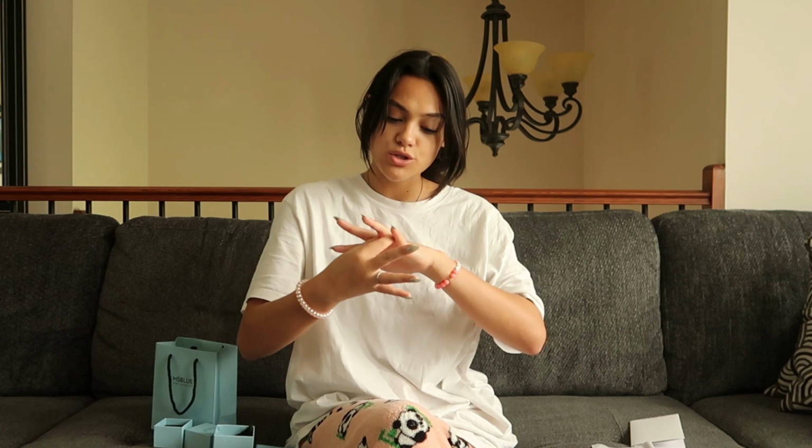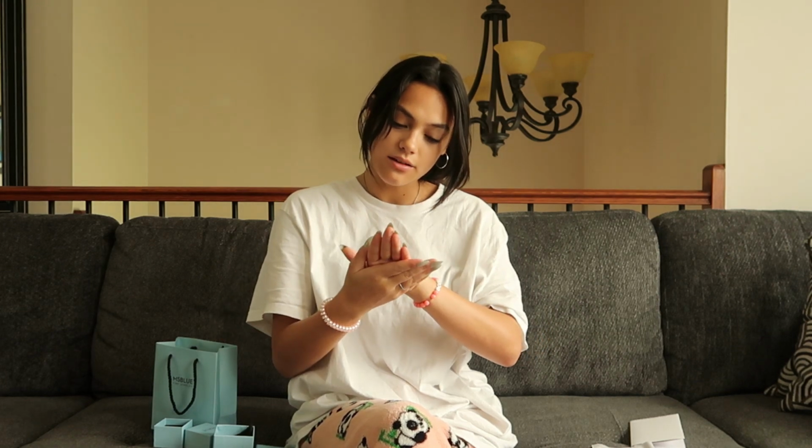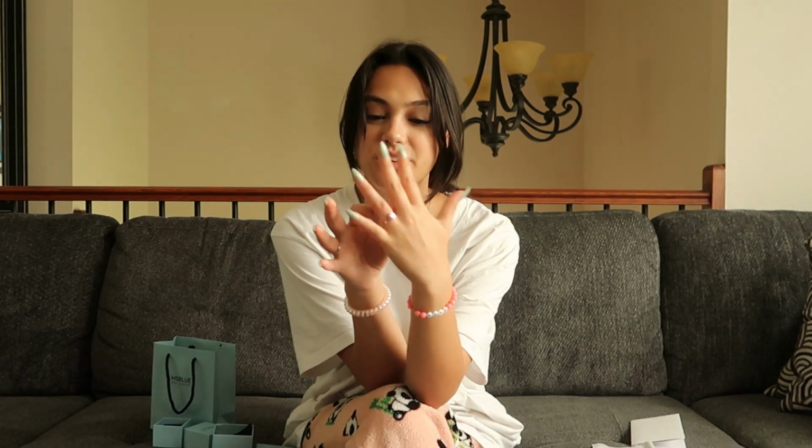But this one is so gorgeous. I love the look of the big gem and then the two little ones, and I love the silver. The silver is very nice. I'm in love with silver jewelry. I'm not sure why that is. It was gold before, but now it's silver. But I just find this so pretty, and it's the perfect kind of simple little ring to have.